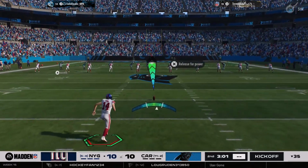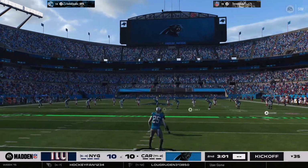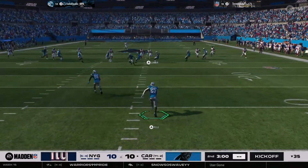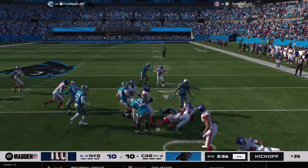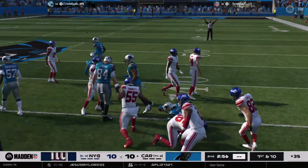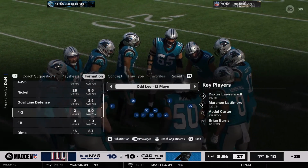All level now at 10 apiece as the kick's away. Now a crease here as he's past the 30. And good starting field position. He'll get this one all the way up to about the 35-yard line.